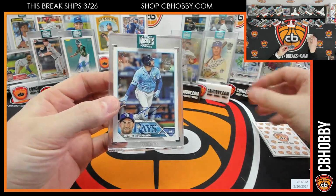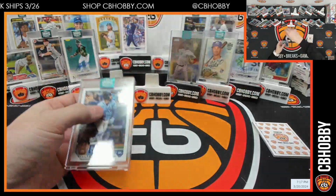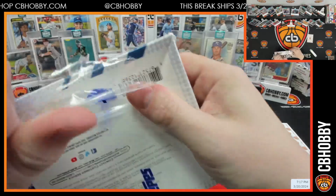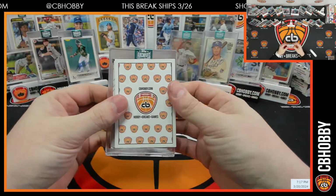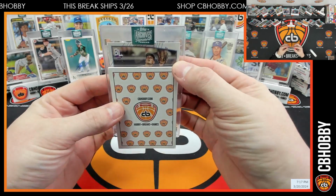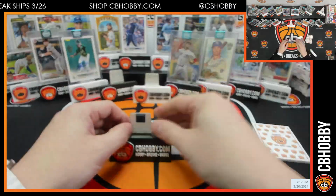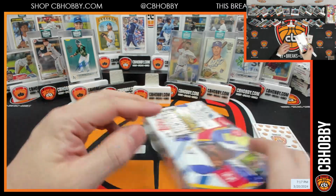Out of 99, Kevin Kiermaier for the Rays. Who? Going to Kyle. Four left. Oh my god, a big league card. Out of 69 for Toronto, Dalton Varsho. Going to Toby. Frickin' big league card. Bang! Ain't no way you're paying me $75 to take a big league card.